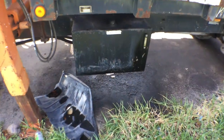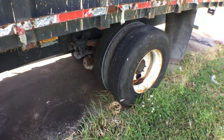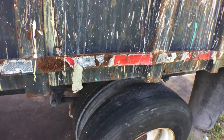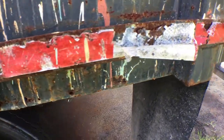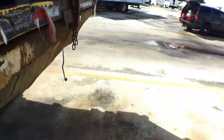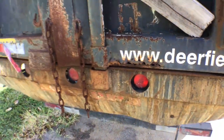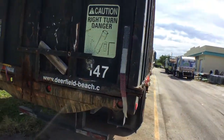Okay, here's the hydraulic tank. That one was missing on another unit. Okay, the tires look good. They have tread. As you can see, there's some rust. See the rust there? But even with this little bit of rust, it was in use. So the door should open and close. I didn't try it.